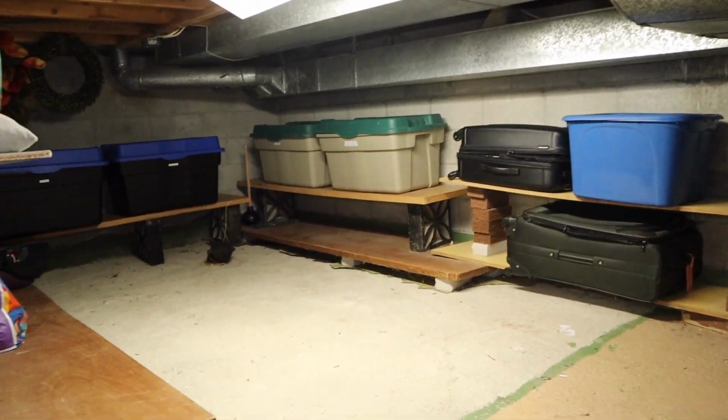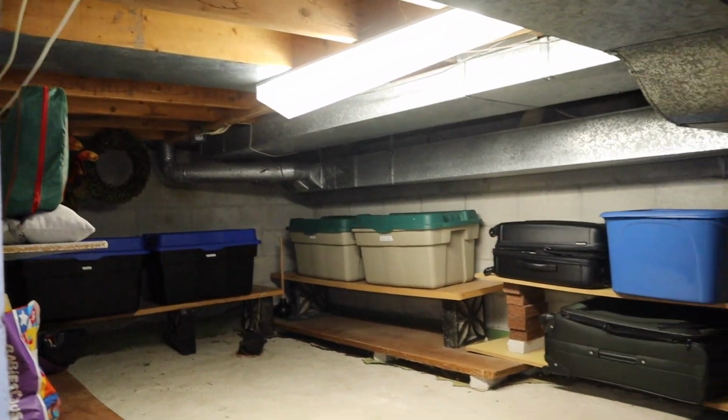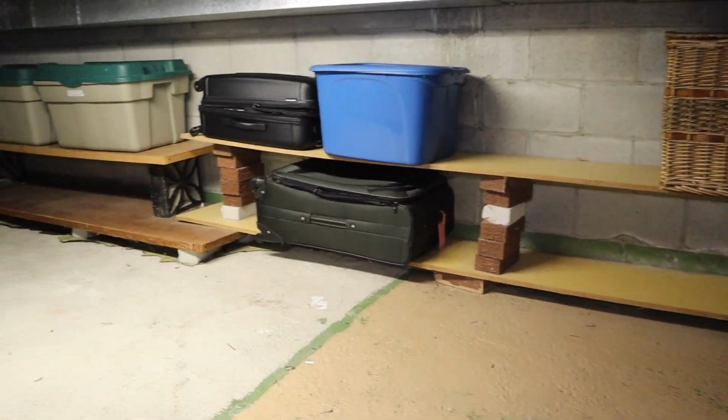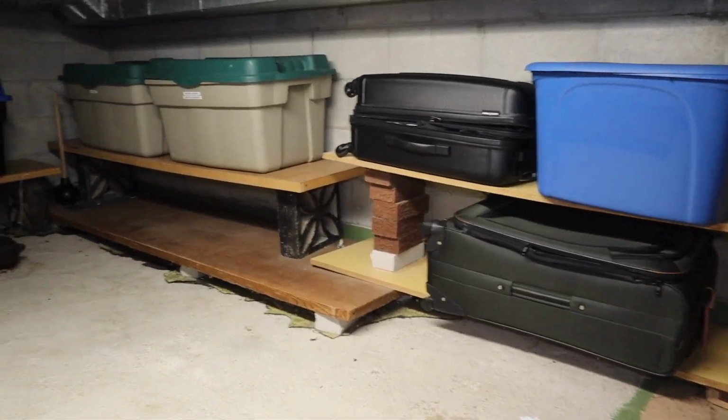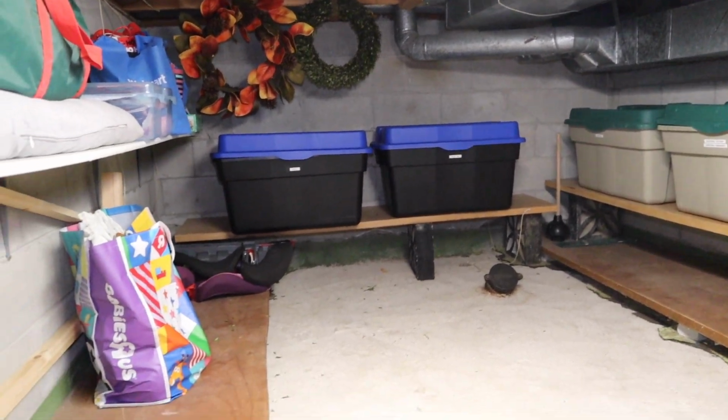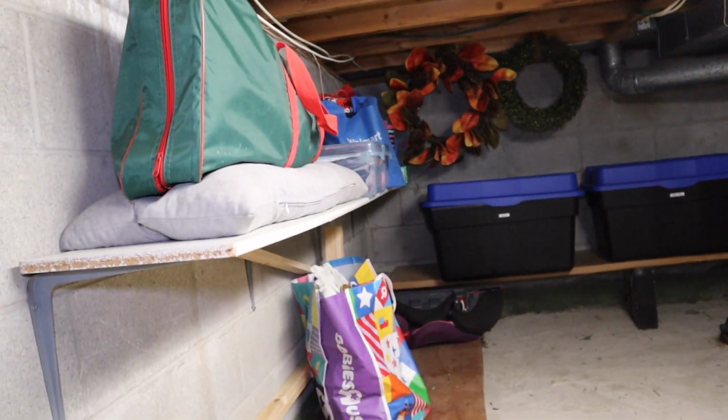This is the crawl space where we currently have all of our storage. As you can see, it's even lower. It's hard to access. It is such a pain, honestly. I can't count how many times I hit my head on that metal venting above there. Just looking at this makes me cringe.